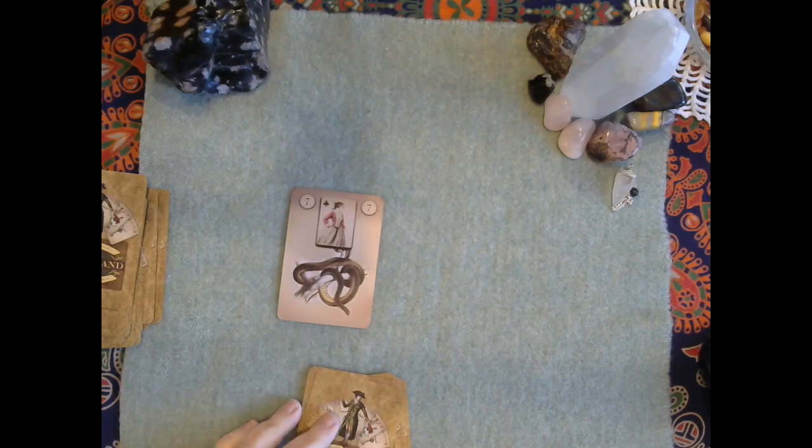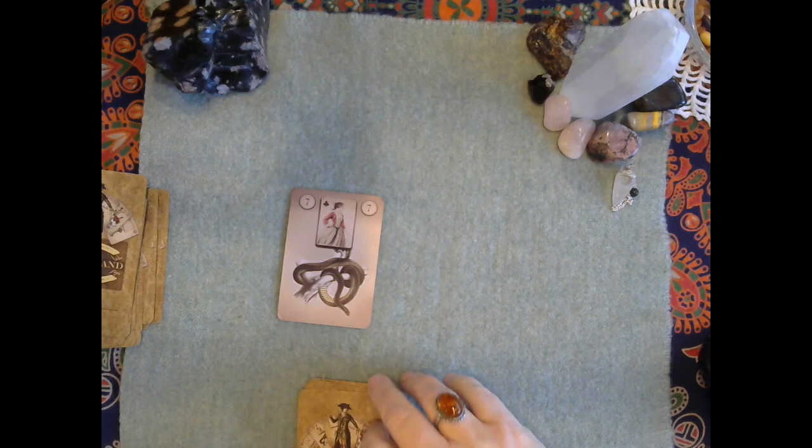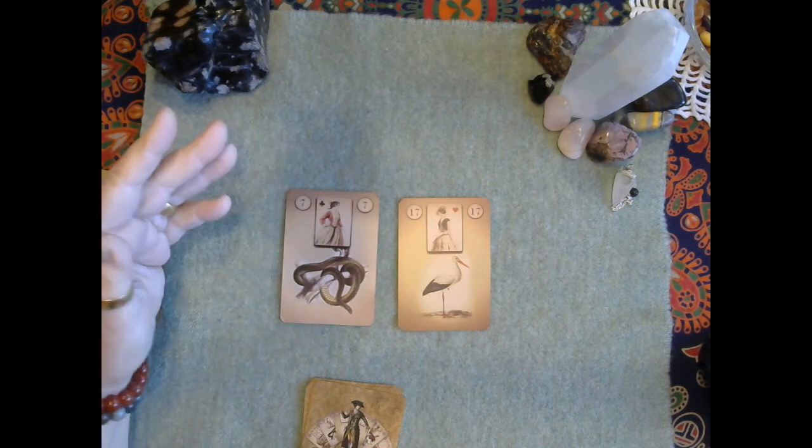Here we go. A snake. This is the opposite, right? This could be the other woman in a relationship, or it could be somebody deceiving, or something deceiving. It's about the deceit. It's about maybe envy.